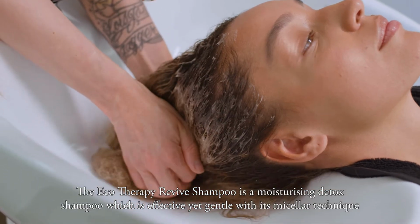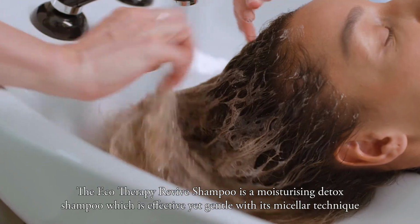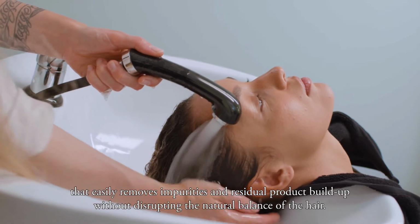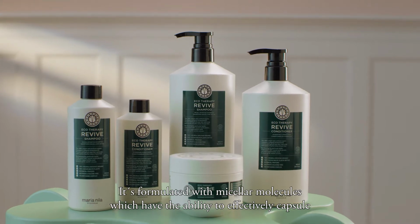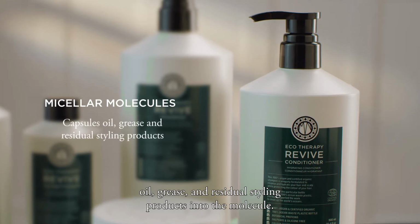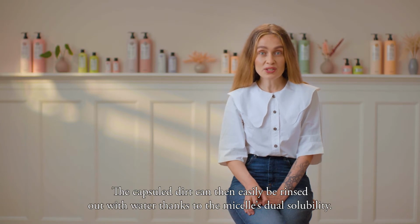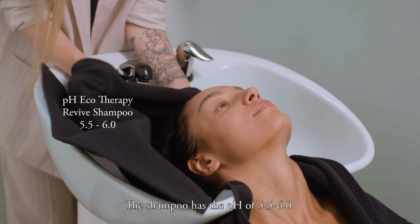The Eco Therapy Revive shampoo is a moisturizing detox shampoo, which is effective yet gentle with its micellar technique that easily removes impurities and residual product buildup without disrupting the natural balance of the hair. It's formulated with micellar molecules, which have the ability to effectively capsule oil, grease and residual styling products into the molecule. The captured dirt can then be easily rinsed out with water thanks to the micelle's dual solubility. The shampoo has a pH of 5.5 to 6.